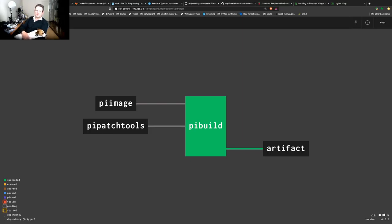The next observation is that it's not really Pi Build anymore, is it? It's more like Pi Patch. But life's too short. We could change the pipeline to change those names to make it a bit clearer, but let's move on.